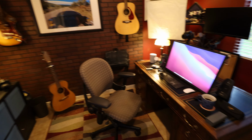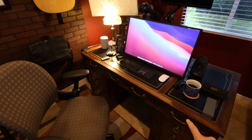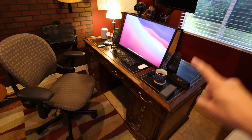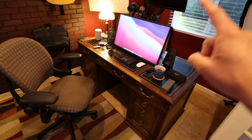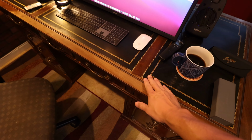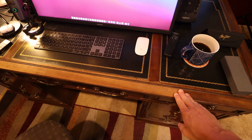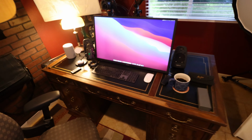So the main important part is, of course, my desk here. This desk is very expensive. I got it for $300 on Craigslist. It's got leather inlay and the wood's all nice and new. So anyway, let's move on.